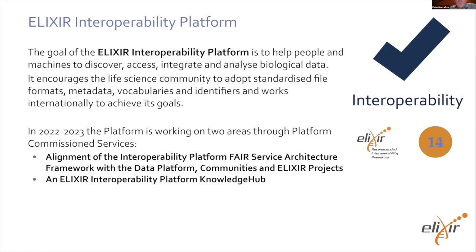We have a number of resources that we've identified as being critical to interoperability, and we currently have 14 of those, the ELIXIR recommended interoperability resources. In 2022 to 2023, the platform's working on alignment of the interoperability platform FAIR service architecture framework, the data platform, communities, and the ELIXIR projects. And we're working on an ELIXIR Interoperability Platform knowledge hub to provide a single entry point and a single environment for people to get access to best practices in research data management.